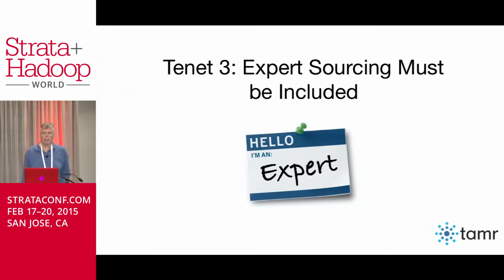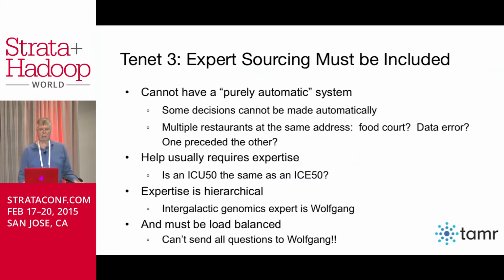Now, Tenet 3 is true of almost no integration systems I'm aware of, which is you've got to include expert sourcing. So what does that all mean? Well, first of all, when I say expert sourcing, do not think Mechanical Turk. Mechanical Turk farms out questions to random untrained people. Think of them as Aunt Maud from Cedar Rapids, Iowa. That isn't the problem that any enterprise has.